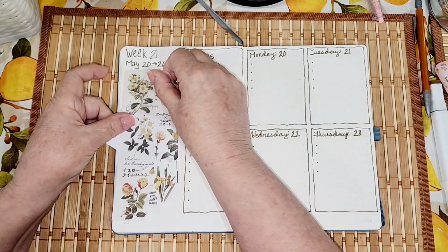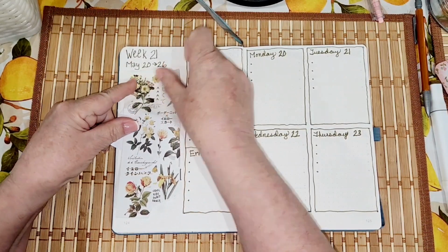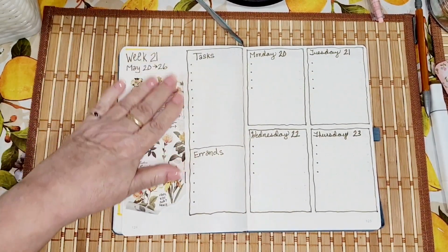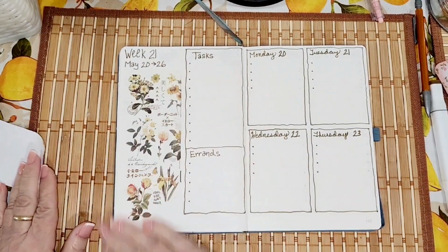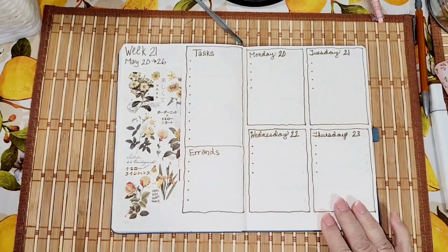And I'm going to get it straight right there on that line. I'm just going to pull this off and put this down on this whole side right here. And I have my sidebar done. Look how pretty that is. And yeah, like, why not?